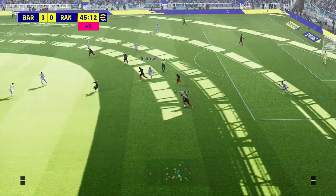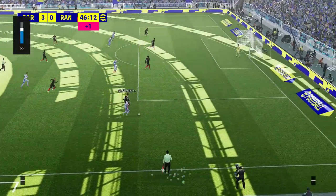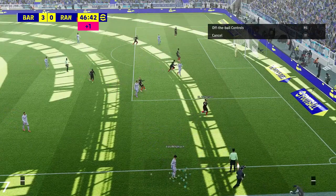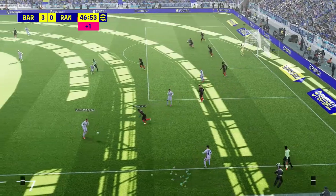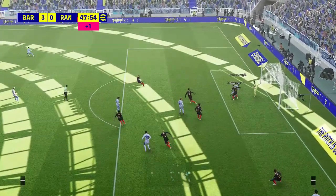There will be 1 minute added time. Let down by a lack of accuracy. Nice control. And that's a throw-in. Now the cross.